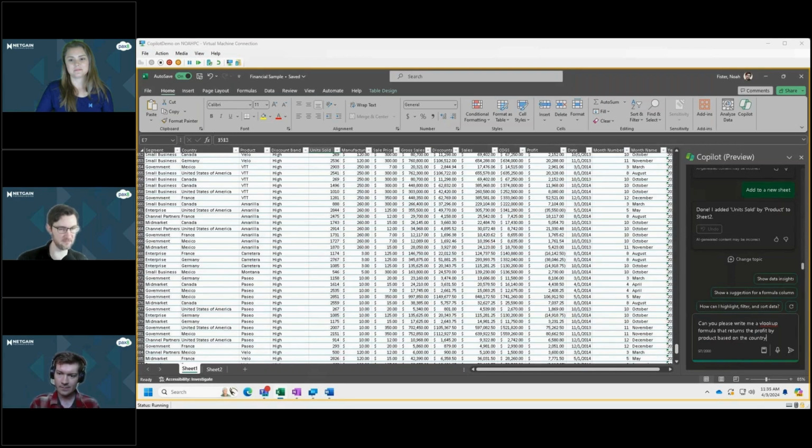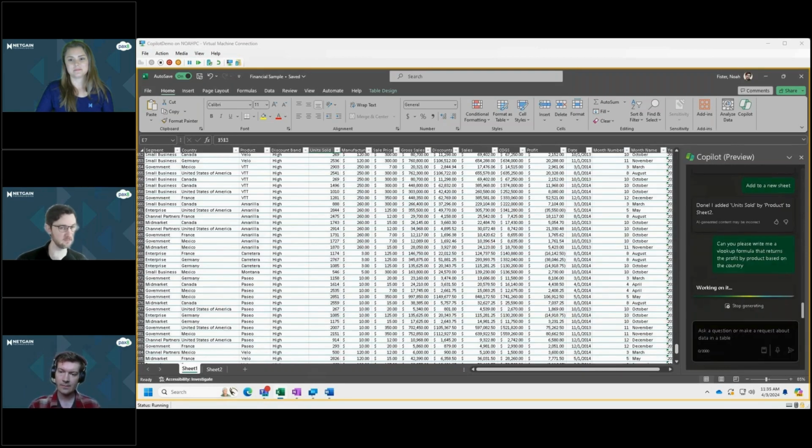So we're going to see if it's capable of doing that here. And like I said, I know it's capable of doing it within Copilot Chat. Let's see if it's capable of doing it within Excel directly.